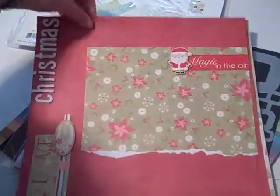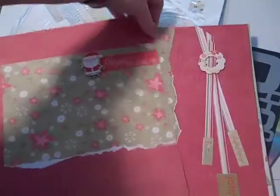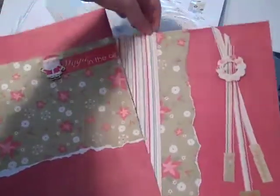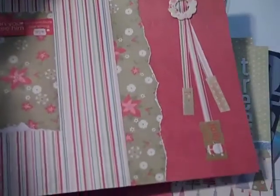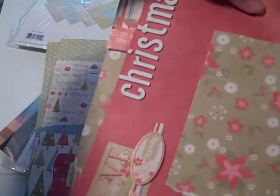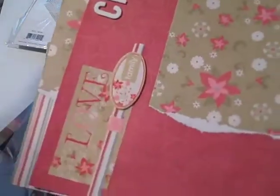They were very nice make and takes. They're all 2-page layouts. I won't be able to show them to you all together. So it connects like that, and then over here. I thought they were really pretty. This is Christmas and love our family.